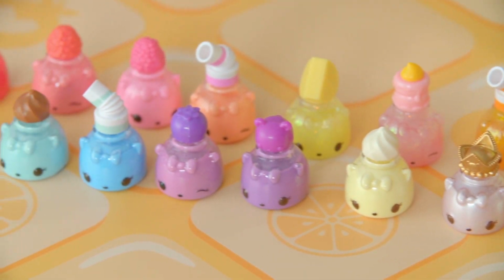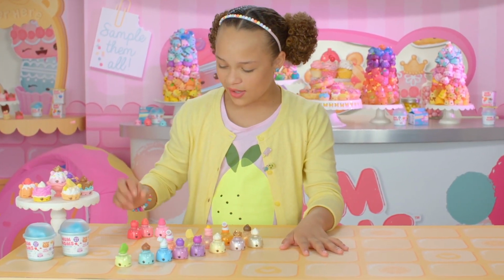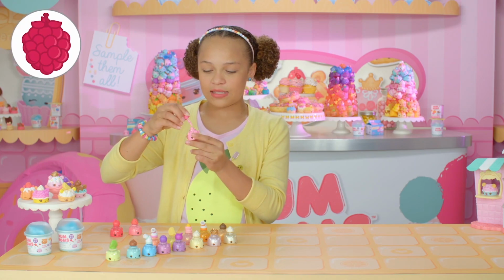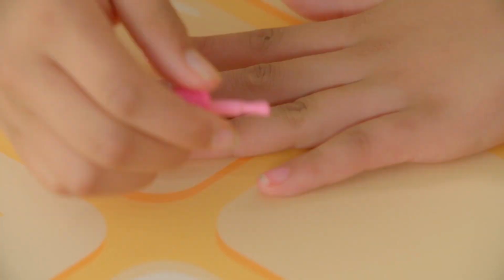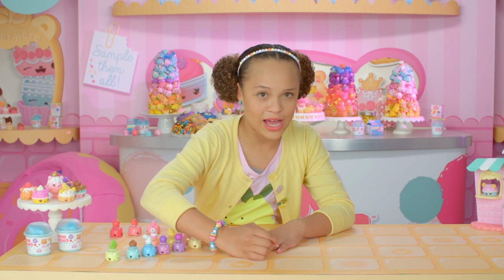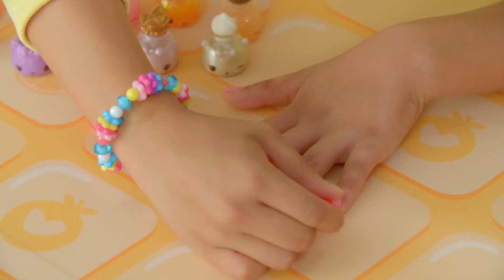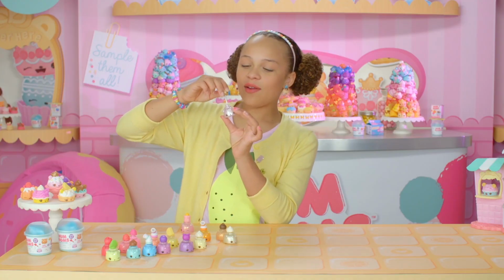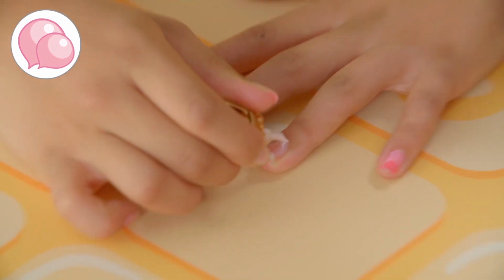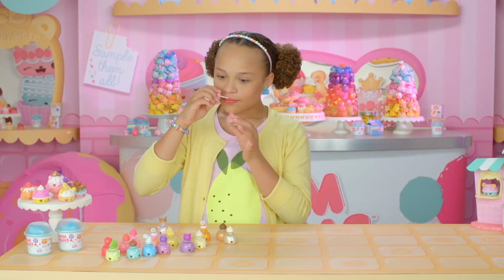They're all so cute. Let's explore. I might do an ombre. Definitely raspberry. So this is gonna be a little ombre situation, and we'll see how it turns out. Then we're gonna take Cherry Polish-it and just do the very tip of our nail. So then we're gonna take this bubblegum scent to make our sparkles stand out.